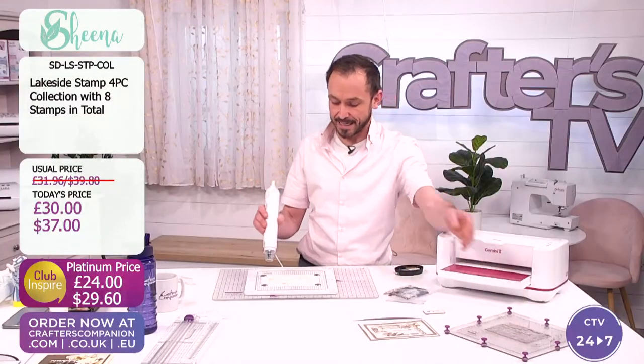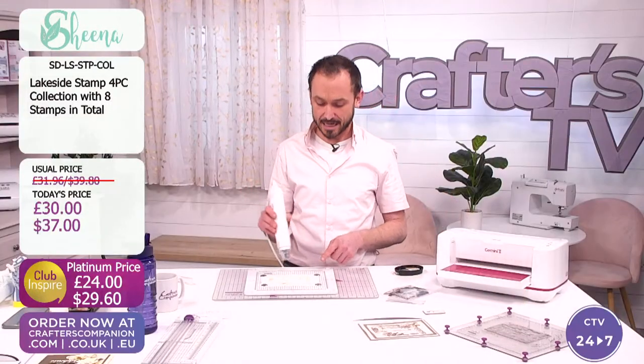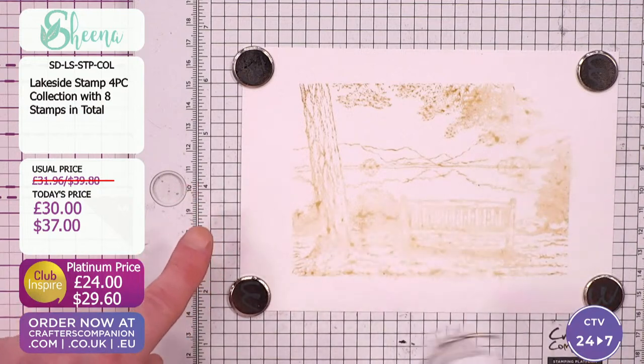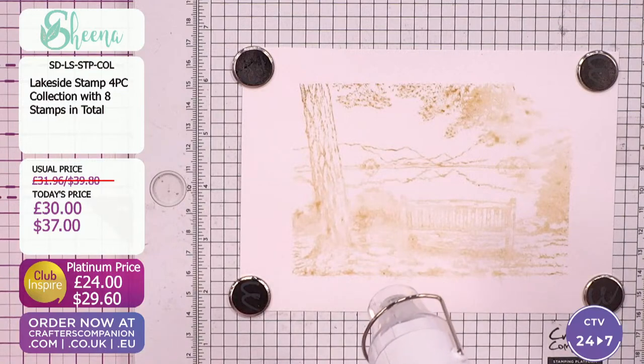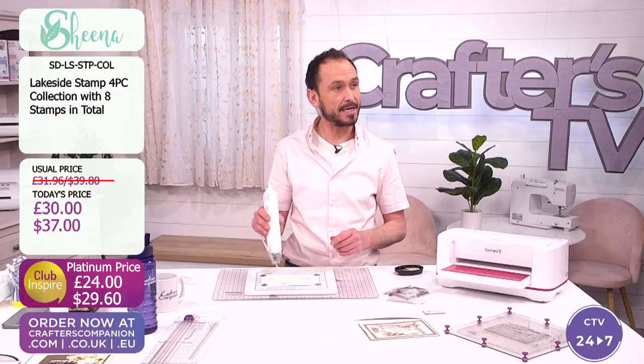So all that I need to do is dry my stamp off so you can see how it's looking at the moment. It's a little bit distressed, a little bit mottled. I'm going to dry it off and then I'll not do anything else, Ben, until we come back to me.